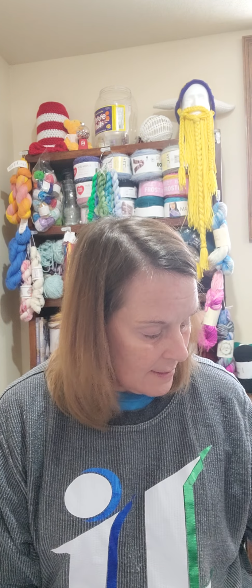So I don't have the writer of the pattern. I don't know how to get the pattern. I don't know anything about the pattern because it was emailed to me to make this Nemo. Now they did it in a big chunky yarn, which made the thing massive. She didn't want that big. She just wanted football size.